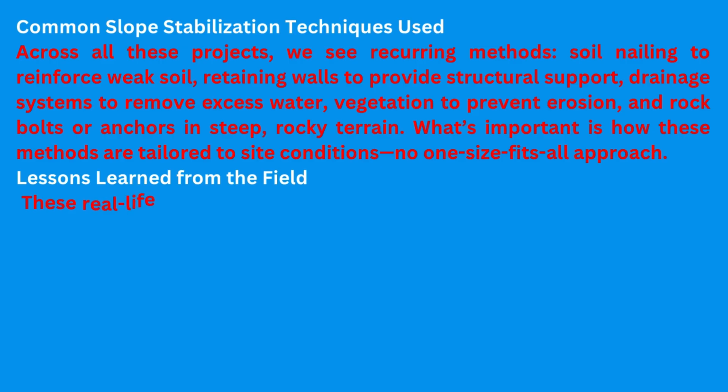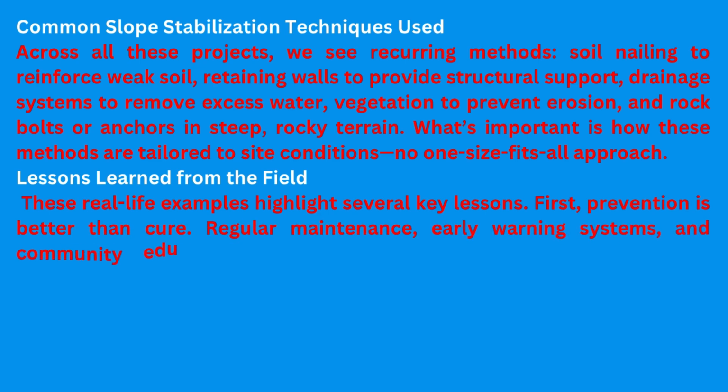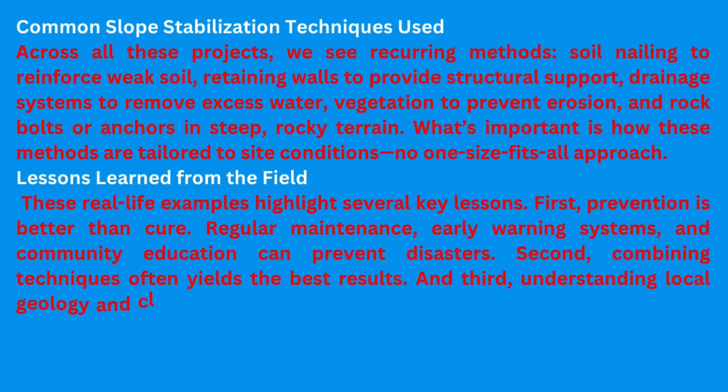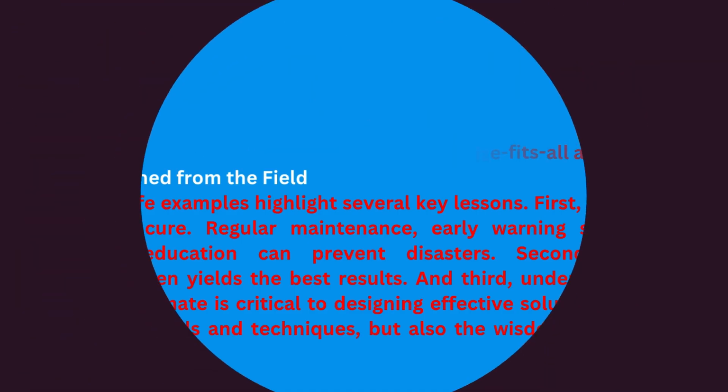Lessons learned from the field. These real-life examples highlight several key lessons. First, prevention is better than cure. Regular maintenance, early warning systems, and community education can prevent disasters. Second, combining techniques often yields the best results. And third, understanding local geology and climate is critical to designing effective solutions. Engineers need not just tools and techniques, but also the wisdom to apply them strategically.